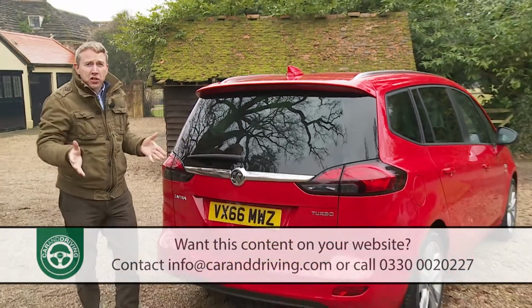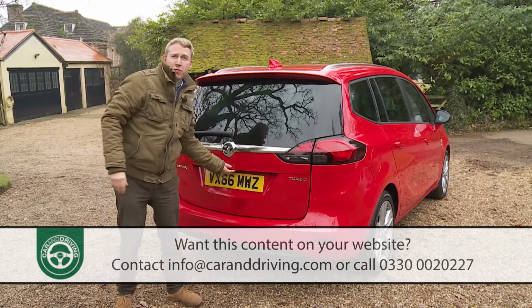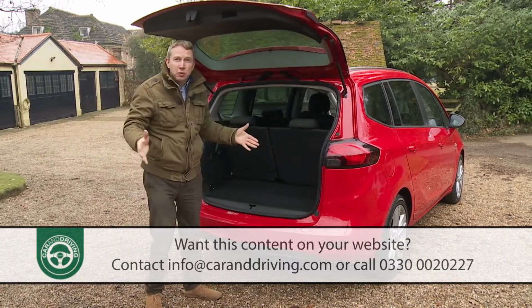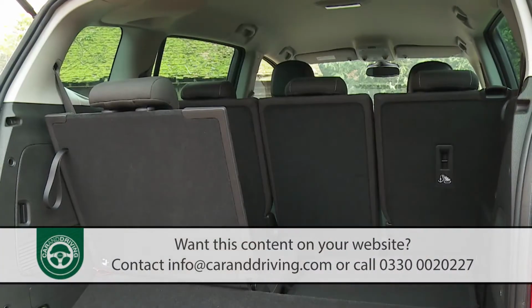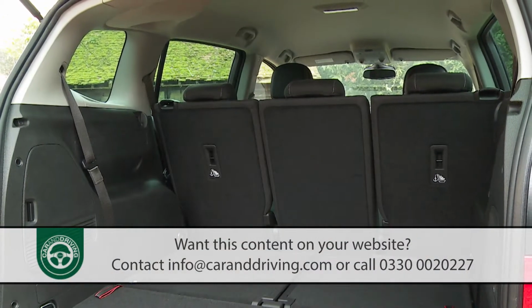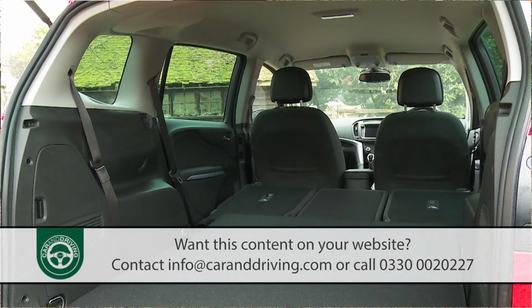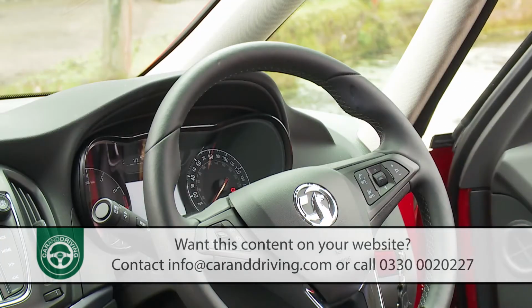This is one of the biggest mid-sized 7-seat MPVs you can buy, something that really benefits luggage space. Now, inevitably, there's not too much of it with all 7 seats in place, just 152 litres. But if you fold down this third row, the figure rises to 710 litres. Go further and fold down the second row, and up to 1,860 litres of space is revealed.